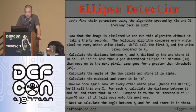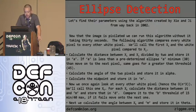If a is less than a predetermined ellipse minimum, we'll say 30, that's what I use in this project anyway, we move on to the next pixel. Same goes for a greater than threshold of 45. Then you calculate the angle of the 2 pixels and store it in alpha. Calculate the midpoint and store it in m. Now we'll once again look at every other white pixel, hence the O(n^3), and call this one xk. For each xk, calculate the distance between it and m, and store that in d. Compare that to a b threshold of 15 minimum, 40 max, and if it fails, move on to the next one. Then you calculate the angle between xk and m and store that in theta.